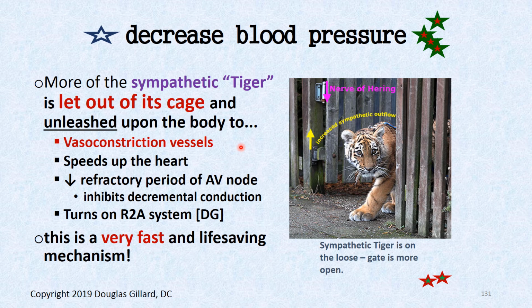That's not all it does. It also stimulates the SA node to fire up, and the heart starts beating faster. It decreases the slowdown portion of the AV node. Remember the AV node's job, called decremental conduction, is to grab the signal coming through the atria, stop it, and slow it way down, to give atrial systole a chance to fill the ventricles. We'll talk about that more when the time comes.